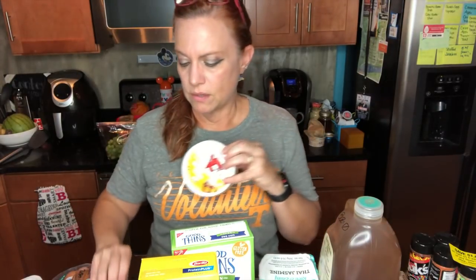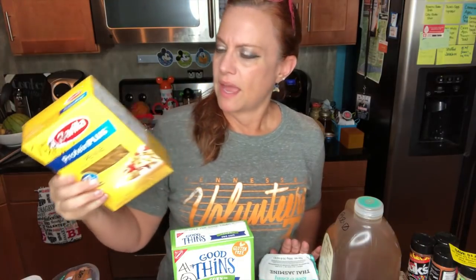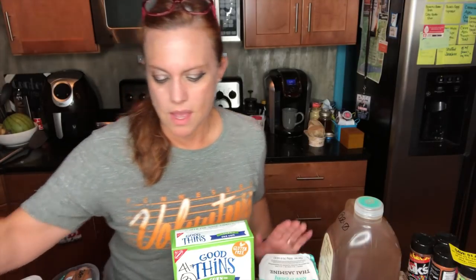Those are 1 Freestyle Smart Point per wedge. I try to keep some form of pasta on hand at all times. I got this on the ClickList. It was the Barilla Protein Plus, and the Protein Plus for 2 ounces dry is 5 Freestyle Smart Points. This is not necessarily any less Smart Points than any other pasta, but it cooks up really well. It's not hideous in Smart Points, and John will eat it and not question it.